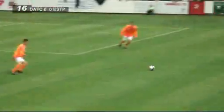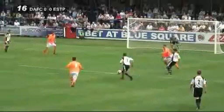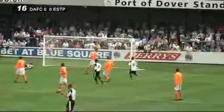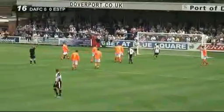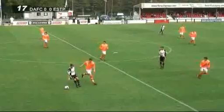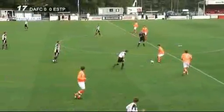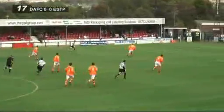Walder. Back to Birchall. To Wallis. Browning. Wallis takes a shot and it's a heading save there from the number 16, Adam Holman. Browning to Birchall on the left-hand side.